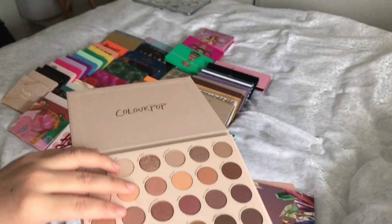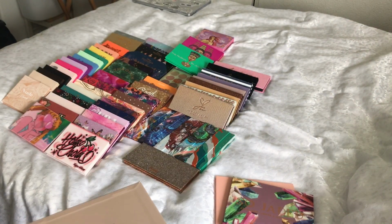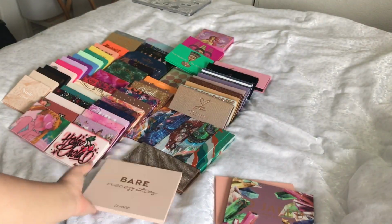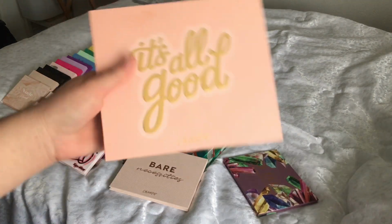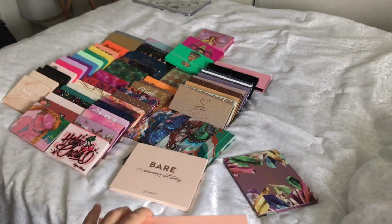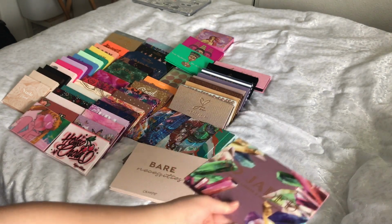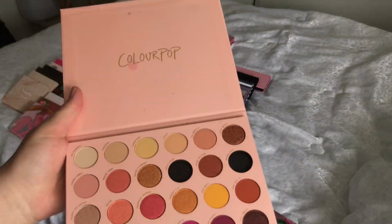But if you are like me and you have this collection, do you need this palette? No. Will I still keep this palette? Yes, because I'm crazy like that. Next, we have It's All Good. Oh, wait. Was this the first one? Or was that the first one? I forgot, to be honest. It's been a little while. This was the third one.